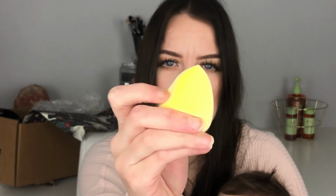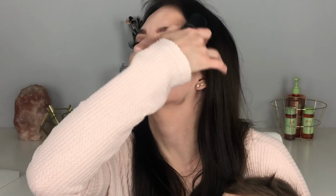Ooh, okay, this feels a little different. Does it smell like lemon? No. I'm excited. It's kind of fuzzy. I don't have a beauty blender like this, so I'm excited to try. Would you like to hold that, lovey? Ooh, is that squishy? Okay.